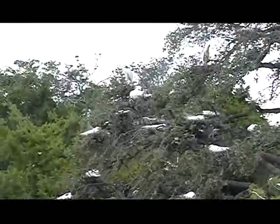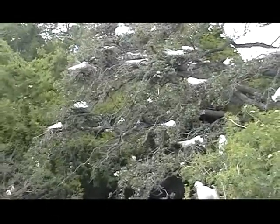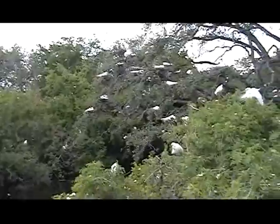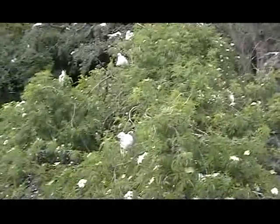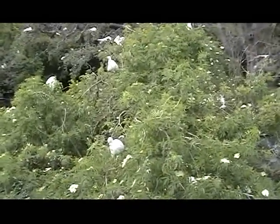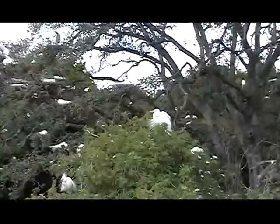Are you supposed to take them out when you carry it around your house? The reason they mate here is because the alligators provide protection from raccoons and possums. Oh, okay. So nothing can get up in the trees. That's cool, isn't it? I just read that over there. Yeah, that makes a lot of sense. No critters crawling around here. So they provide protection. Yeah.